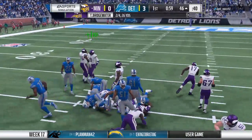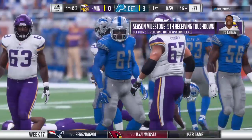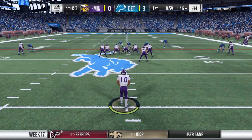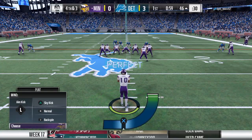And incomplete. The contact made the ball roam free and brings up fourth down. This defense is not going to make it easy for you. They're a physical group, and we just saw it there on that play. He came in, made the contact, just as he's trying to haul it in.